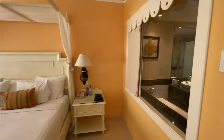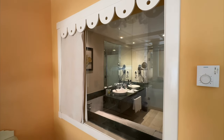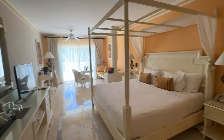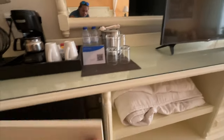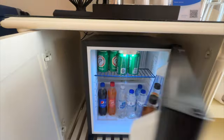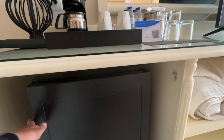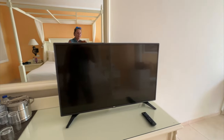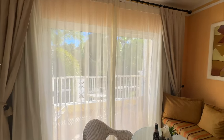And here, last but not least, the room, the junior suite at the Bougainville, the adults only. Here you have a window to your bathroom, but you can close the curtains if you like. You can sleep like in a fairy tale in this four-post bed before or after having a drink from your minibar. You see it's a little bit better stocked than the one at the Bahia La Romana. The coffee maker, there's an extra blanket, well needed in the winter time, you will see. Sitting area.